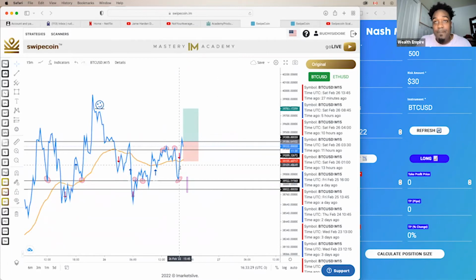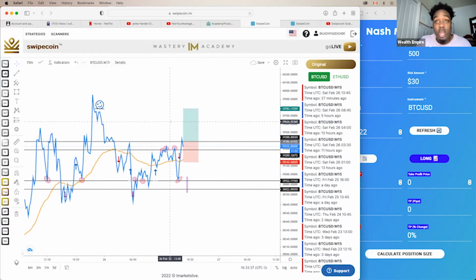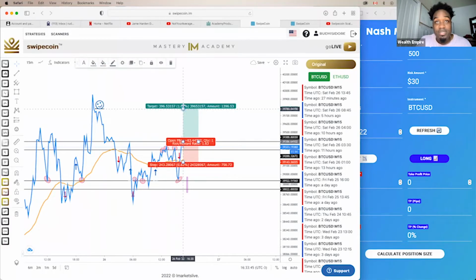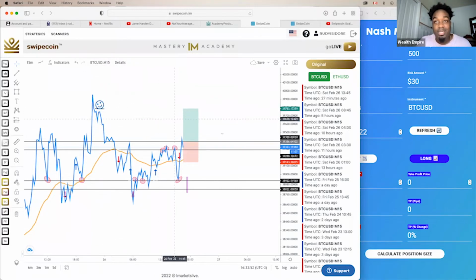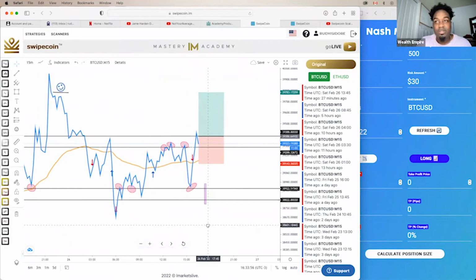So, stop loss usually is below the wave. But now, because it's way too far, I'm going to put it below the 50 MA. And my target is going to be above the wave, the previous wave. First target. Second target, above the wave. Why? Because that's what we call liquidity. There's liquidity here, okay? But that's fancy terms. I just go with the waves.